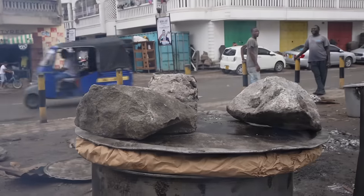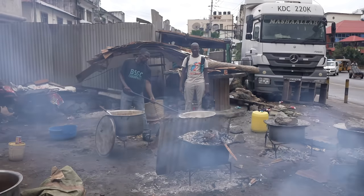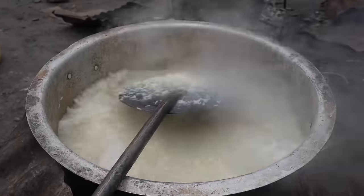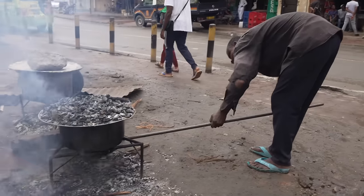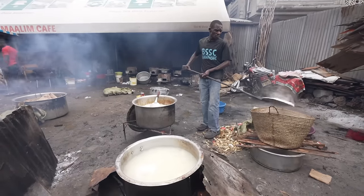Biryani? Yeah, biryani. All right, guys. Let me show you this, guys. Over here, they're making biryani. Right there? Which is biryani? This one. Woo! Too much smoke. Look at this. Biryani maker.